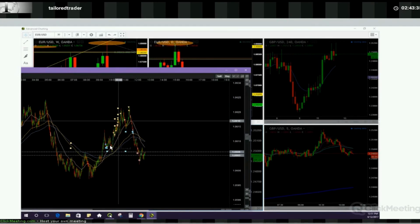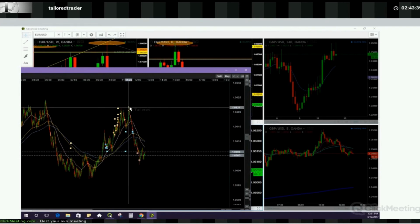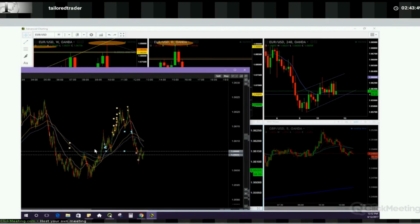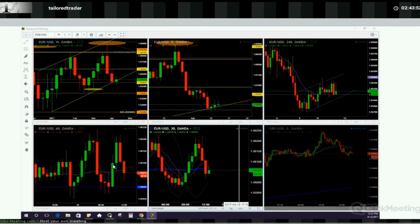Exited the majority of that position here from that entry at 07s. Got that high water mark at 0621s. I sold the majority of my size. I scaled in a tiny bit here, and just got stopped out on the remainder on the Euro USD. Let me show you what that looks like and the reasons why.